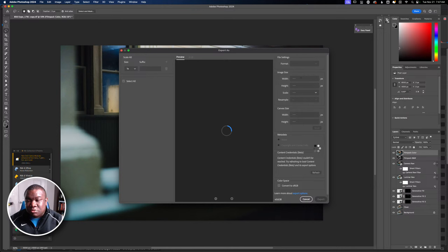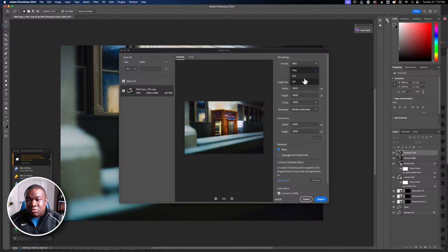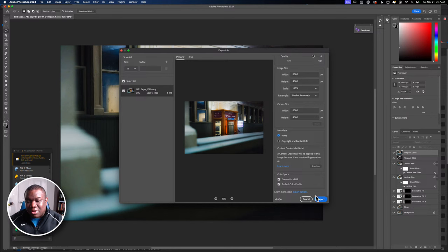Once this loads through, I will export this. I usually go to a JPEG for my final images. I leave the dimensions as they are because I don't really need to resize anything for my own personal work. If I resize it, I resize it later. And then I'll leave everything else checked there, convert to sRGB, embed color profile, all that good stuff.